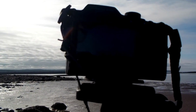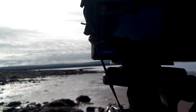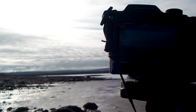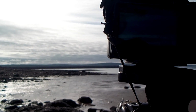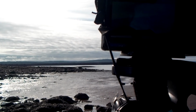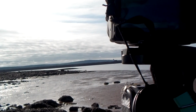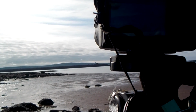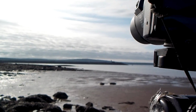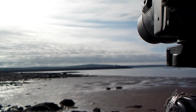And the tide's coming in a tiny bit. There's the Tower Hill from the seafloor. That hill isn't very high, 300 or 400 meters high. That's about it.